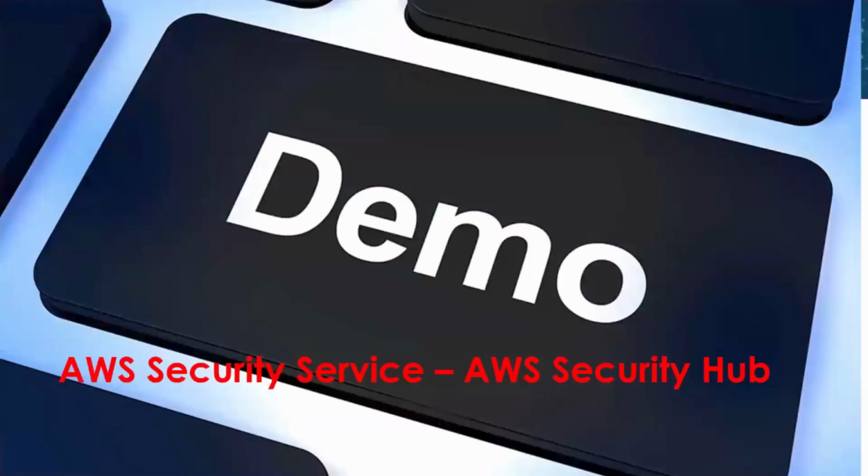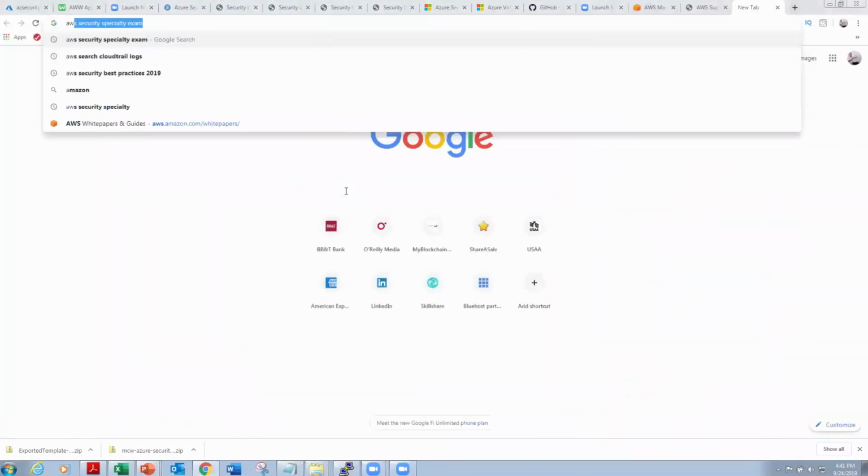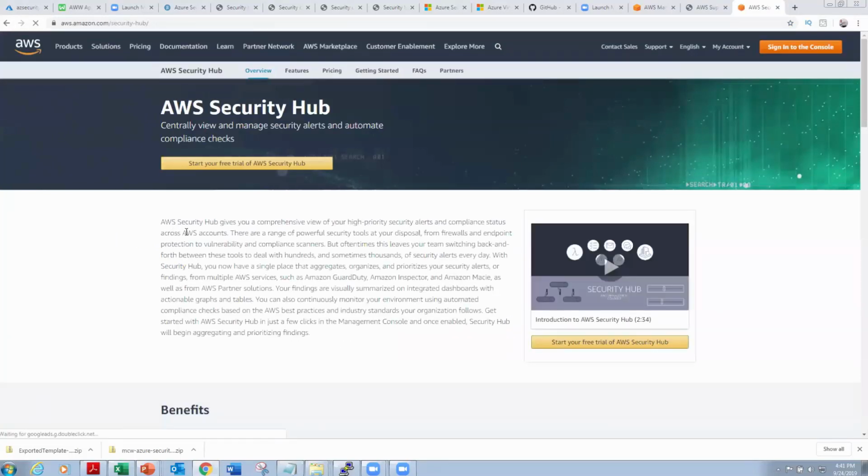So let's go to Security Hub. Before I get started, let me just type in here, and again, I know this was just released in like June. So this is a nice service, and what Security Hub does is it allows you as an organization to prioritize security alerts and compliance status. Now, if you're familiar with Azure, this is very similar to Azure Security Center.